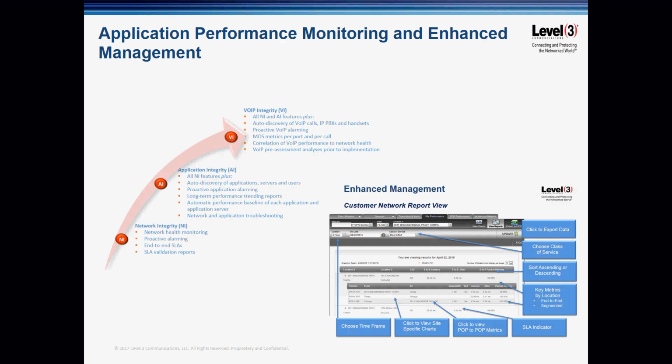So, into monitoring and enhanced management. This is something that I experienced just a couple weeks ago. I had a customer that was frustrated with their traditional IPVPN. They were on another carrier, and they were struggling managing how to fit their QoS profiles into the bandwidth that they had at each location.